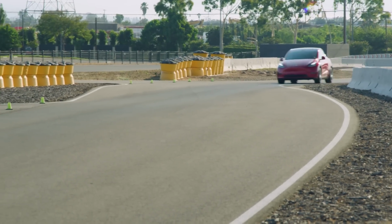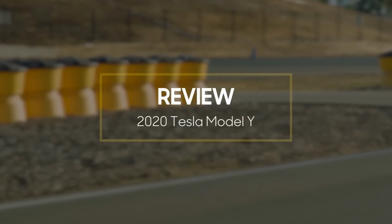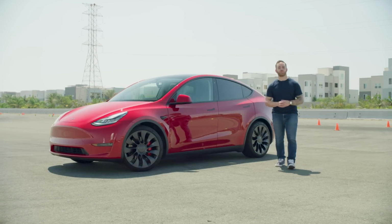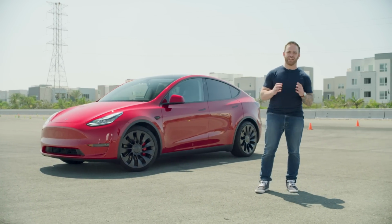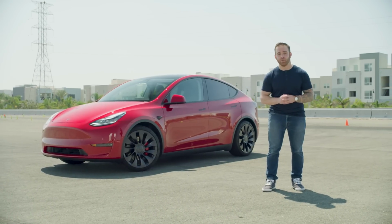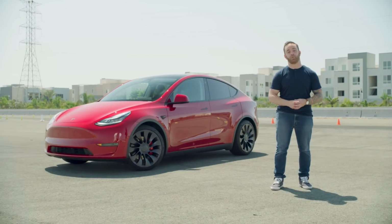But now, it's time to go fast. The Tesla Model Y was introduced in 2020, after a little hullabaloo, some equivocation, and a slight bit of kerfuffle. But what's important is that it's here now, and there are lots of used models showing up on the market.